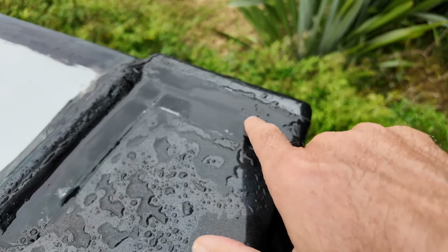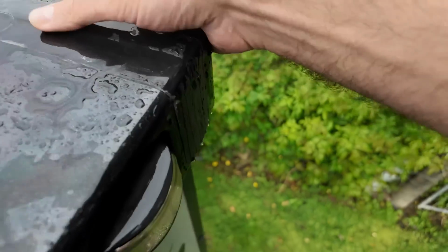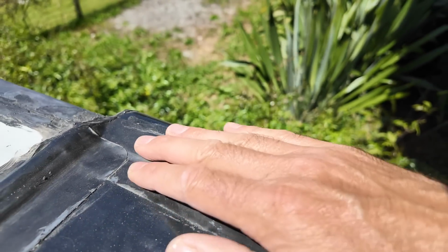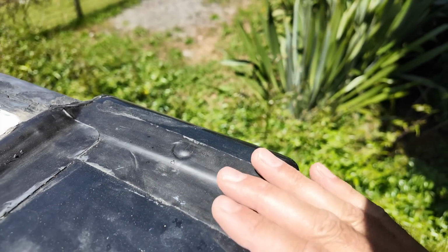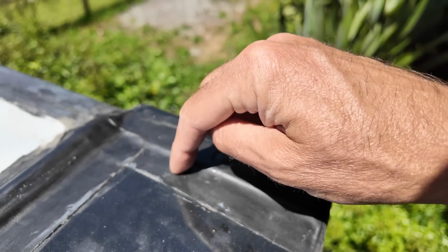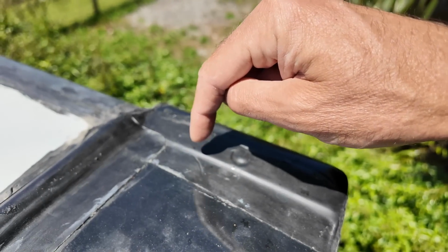On top of that, ours cracked. So you can actually see a crack forming underneath here. I put some sealant on top of that, some Eterna bond tape to prevent any further cracking. But there was some crack in here as well. Water could seep straight in there and cause a lot of damage.